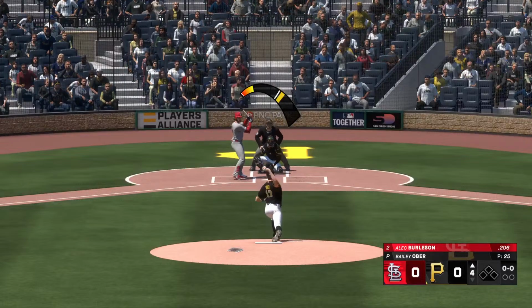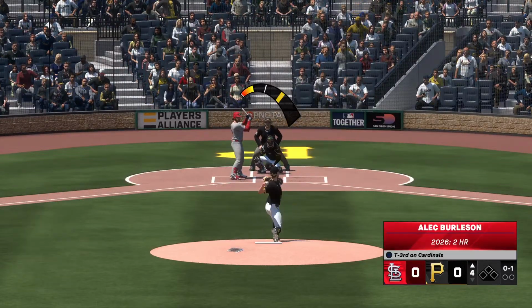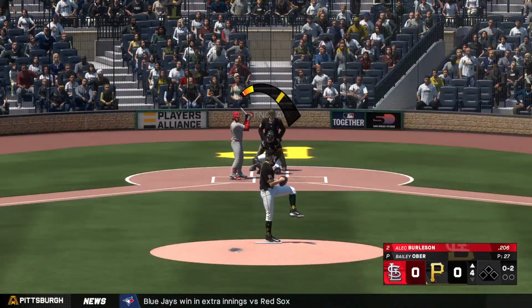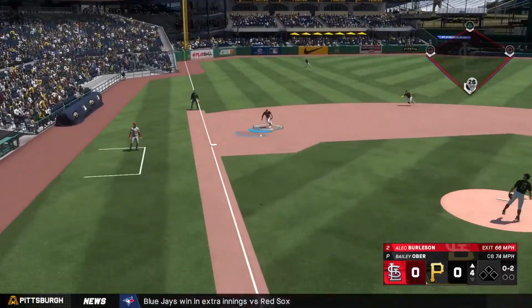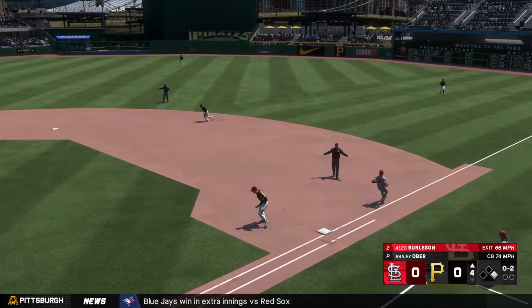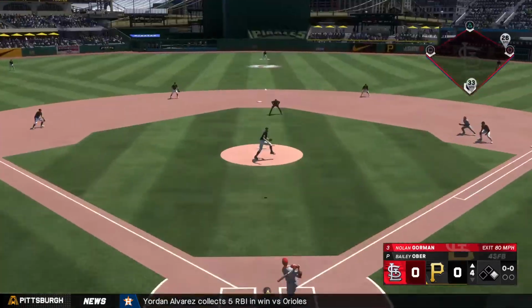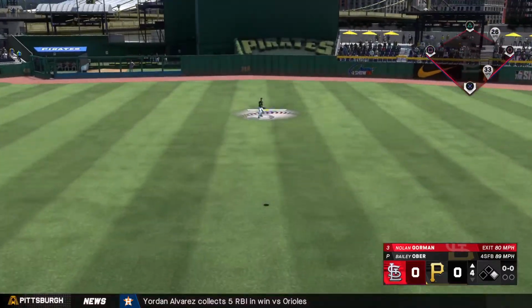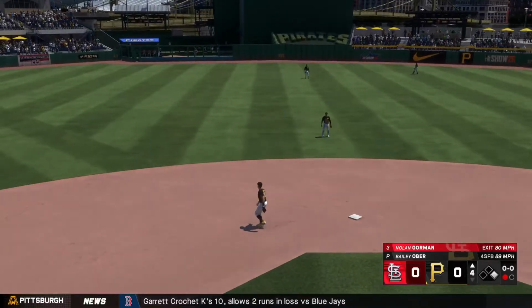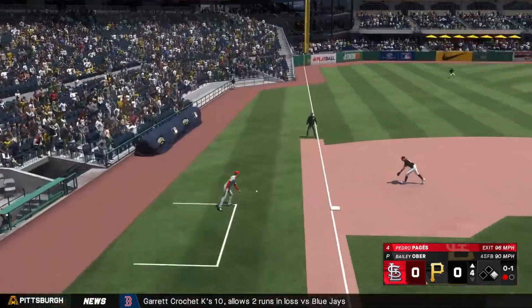And stepping in for the Cardinals, Alec Burleson. On the ground, Triolo. Low throw, and he can't hang on to it. This one in the air, center field. Benson under this one. Makes the grab. Go ahead run on base. Pedro Paz next up for the Cardinals.